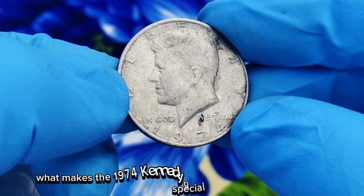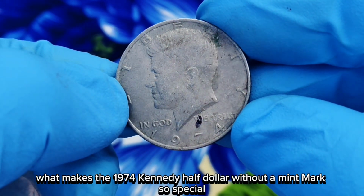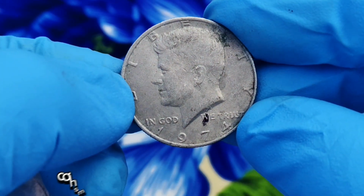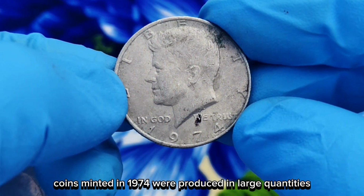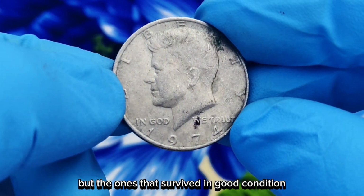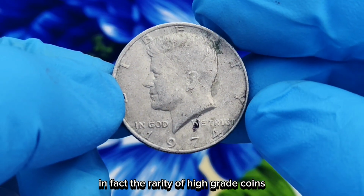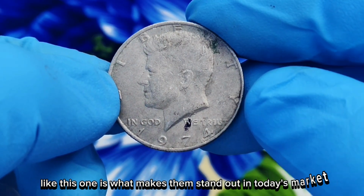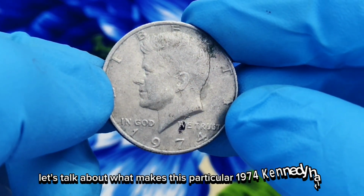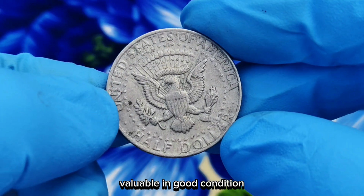What makes the 1974 Kennedy half-dollar without a mint mark so special? The answer lies in its condition and rarity. Coins minted in 1974 were produced in large quantities, but the ones that survived in good condition are becoming harder to find. In fact, the rarity of high-grade coins like this one is what makes them stand out in today's market.